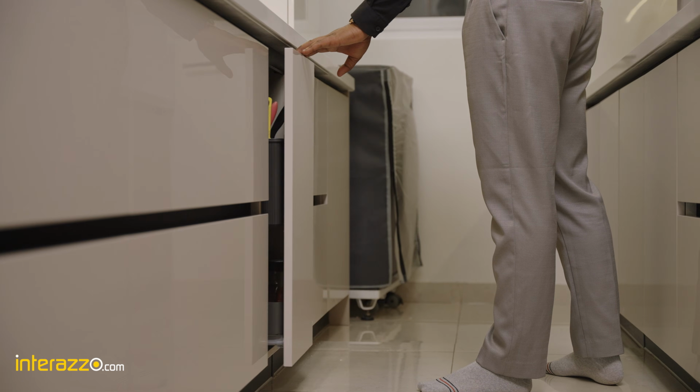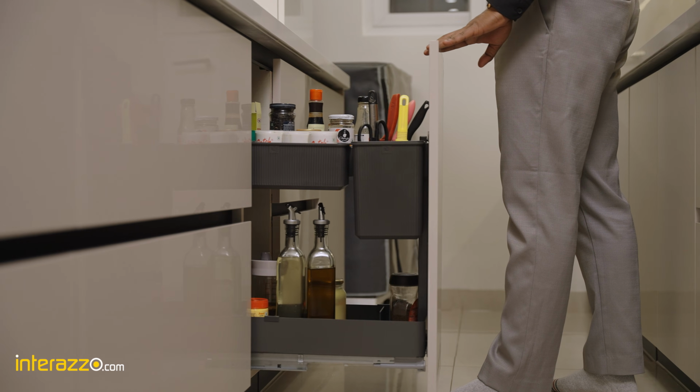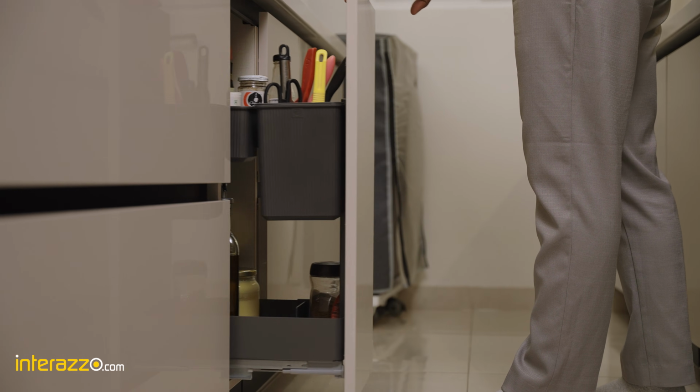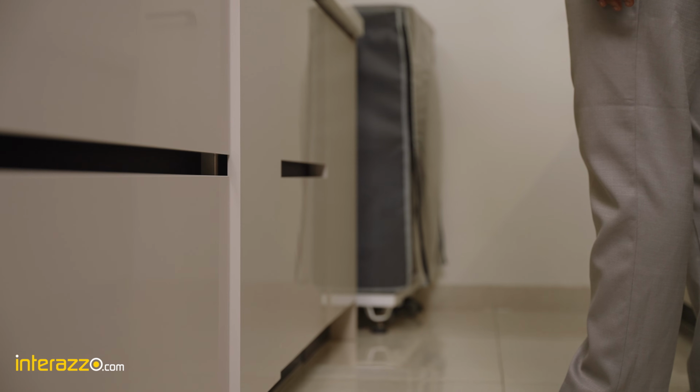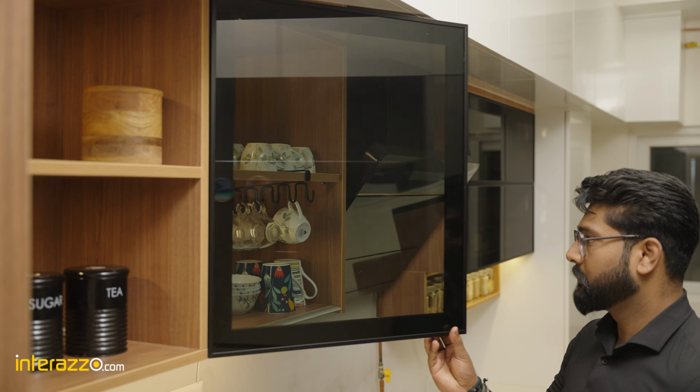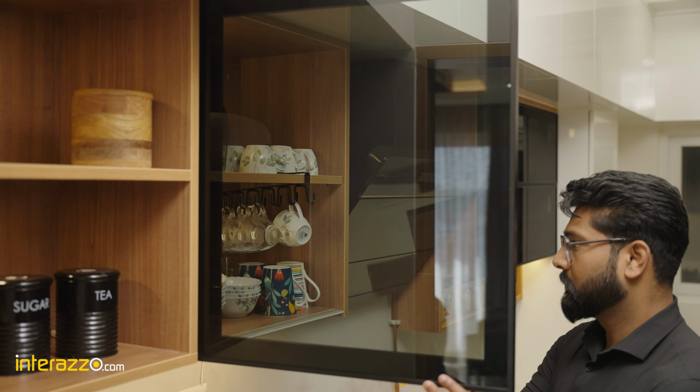A dedicated cooking agent has been provided for organized spice and bottle storage, along with a built-in kitchen laundry basket for everyday convenience. Moving up to the wall units, we have incorporated Black Aluminium Frame Shutters, adding a sleek and contemporary touch to the kitchen design.